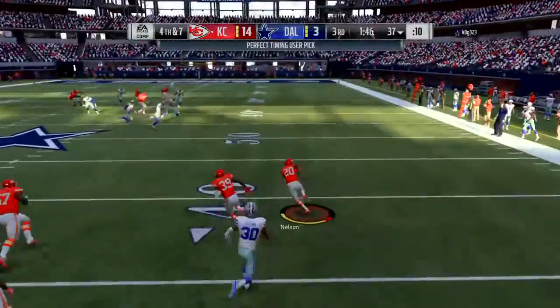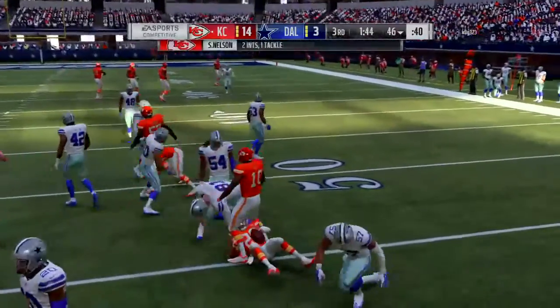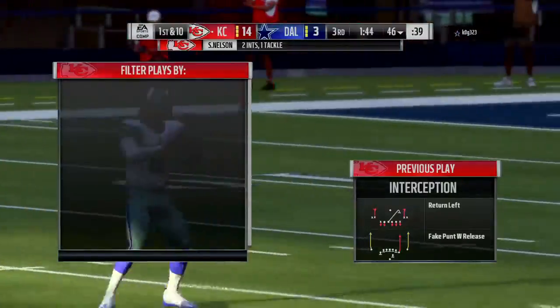And he's going to be intercepted a 3rd time. Picked off around the 37. And the return out shy of midfield to the 46-yard line.